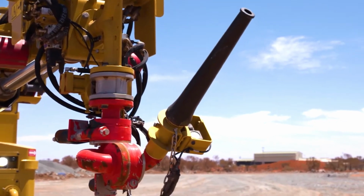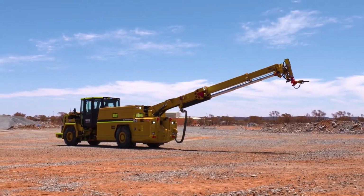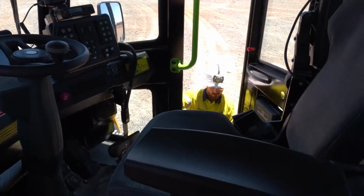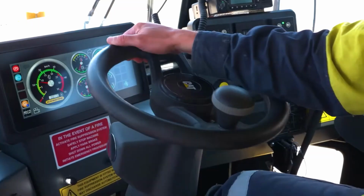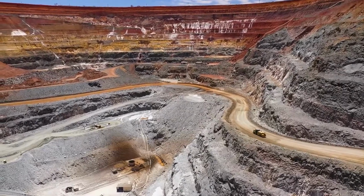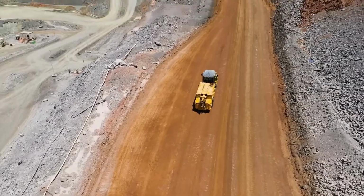The Elphinstone WR810 can be configured with a whole bunch of different attachments, making it adaptable to a wide range of tasks. Need to transport materials? No problem. How about lifting heavy equipment? It's got you covered. Need to install roof support beams? It can do that too. One of the coolest things about the WR810 is its new front-mounted cab option. This gives the operator an unparalleled view of the surroundings, which is crucial in tight underground spaces.